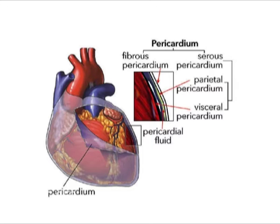Pericardium is a type of serous membrane that produces serous fluid to lubricate the heart and prevent friction between the ever-beating heart and its surrounding organs. Besides lubrication, the pericardium serves to hold the heart in position and maintain a hollow space for the heart to expand into when it is full.